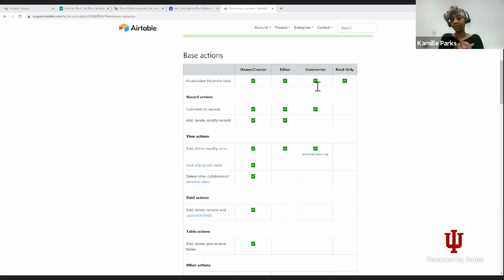And an interface, allow this record or this field to be edited, but only in an interface, because then you'd be able to control when somebody sees that field, A, and then B, there's a bunch of stuff that you could control if that was an option.